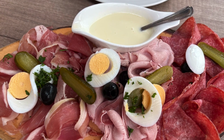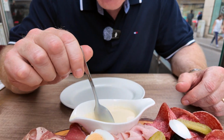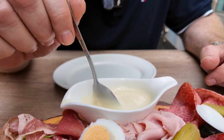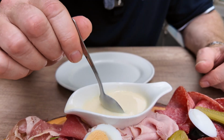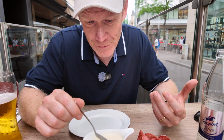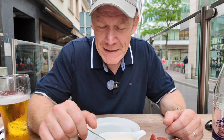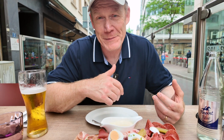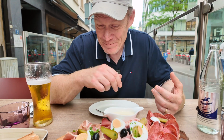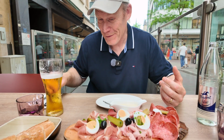Look at this meat, some bread. We've got this little bowl of cheese, and this reminds us of Kochkäse. Do they call it Kochkäse here? It's called Kochkäse here, so it reminds me of the Kochkäse we had in Hessen near Frankfurt. But man, this looks so good. I tell you, we've ordered so much food. I don't know how we're going to eat it all, but this is our appetizer, and I can't wait to dig in. I mean, it really looks great.